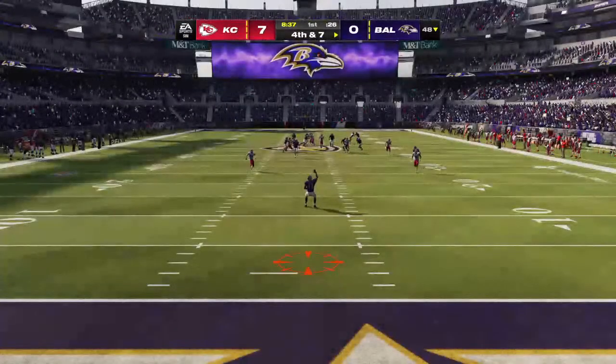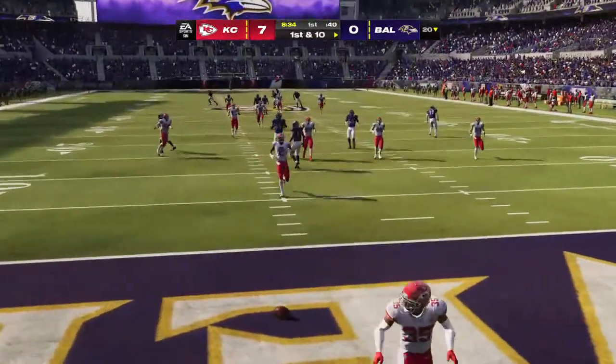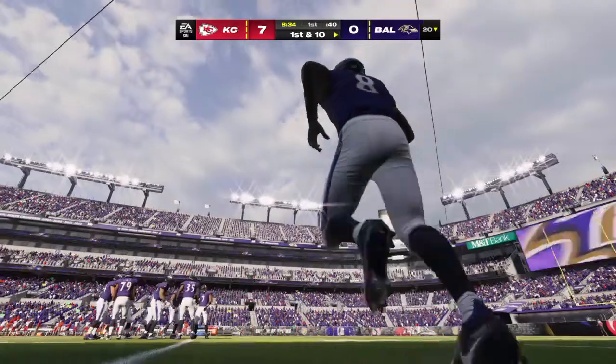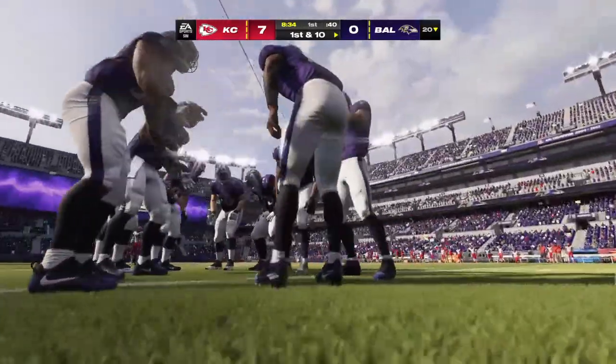On is the punter Townsend as he gets this one away. And that one hits a little too close to the goal line, and it continues into the end zone for a touchback. Baltimore set to take over here for their second possession of the game. And on the first drive, 3 and out.